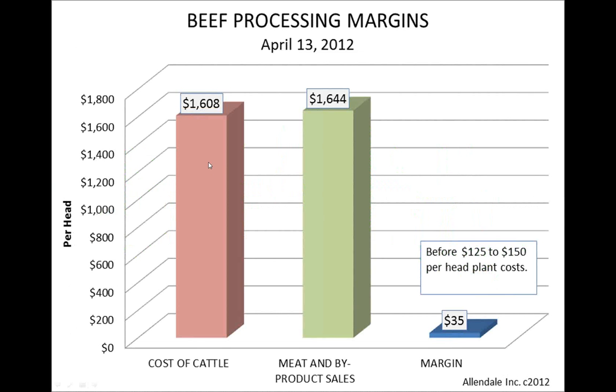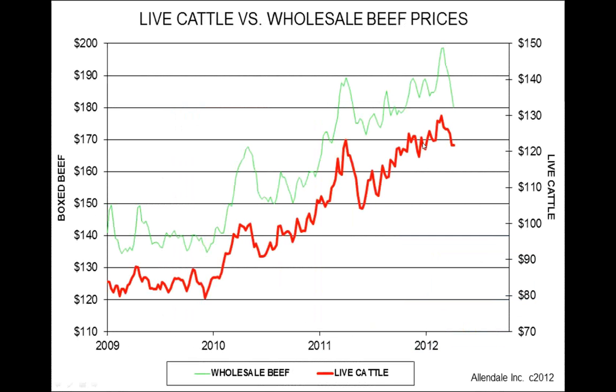Now, here's a chart just showing what's going on as far as profits in the latest week. It shows you why they're losing money right now. Well, the latest week shows they're making $35 per head over their variable cost. That does not account for the $125 to $150 per head fixed cost. So packers have a problem right now because we have a live animal deficit problem in the industry. And they will continue to lose money here most of this year. They're stuck with this issue right here. They are simply middlemen playing the spread between live cattle prices, shown in the red, and wholesale beef prices, shown in the green line here.